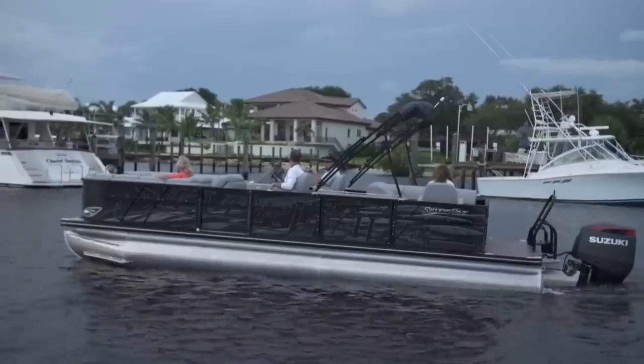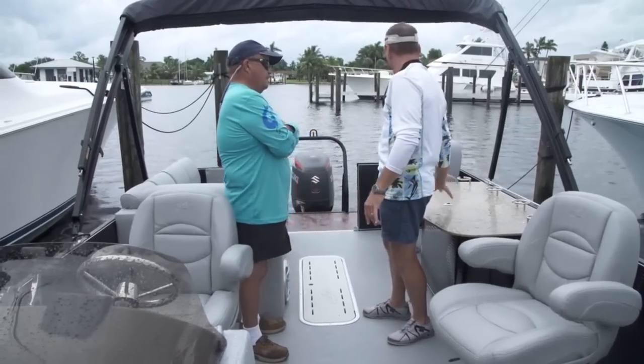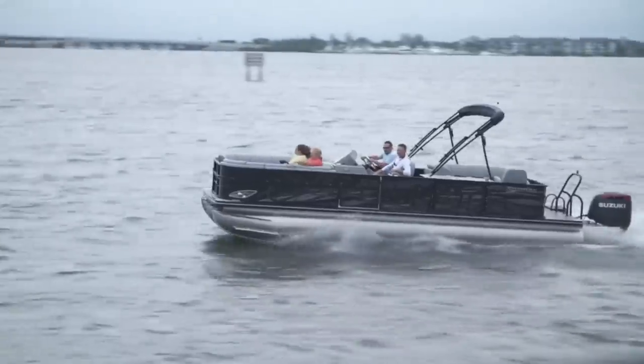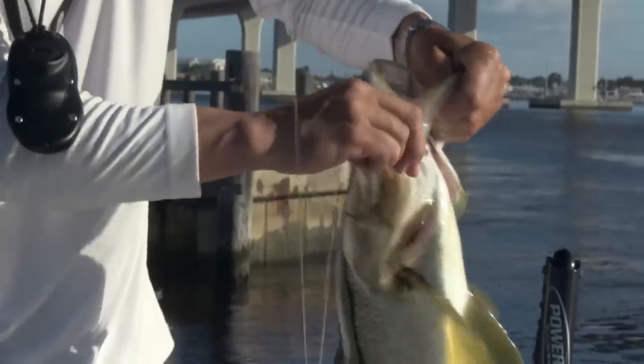Well, you could. You have three lounges, you got the three captain's chairs, you got this great table back here that can be used for grilling or making a sandwich or whatever you want it to do, but for versatility, for diving, fishing, or just taking the family out cruising, this boat is laid out perfect.